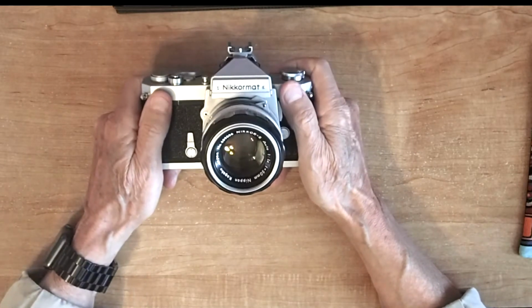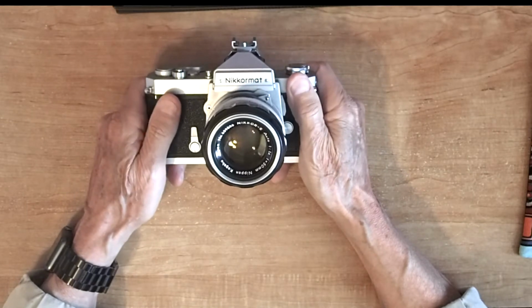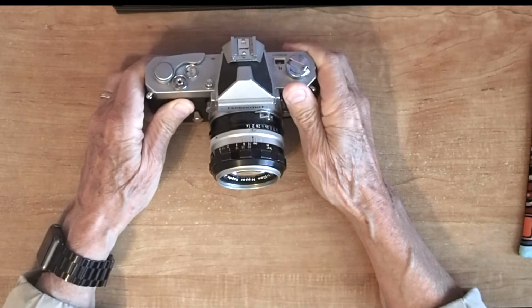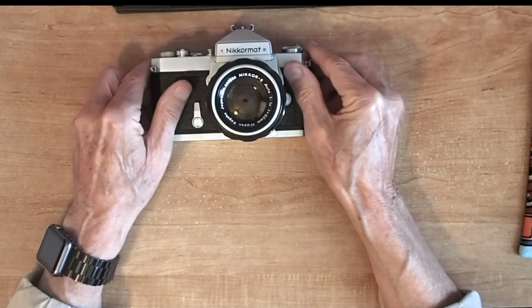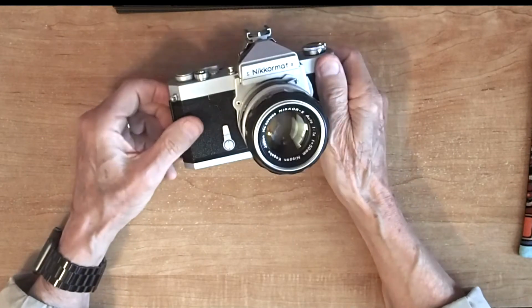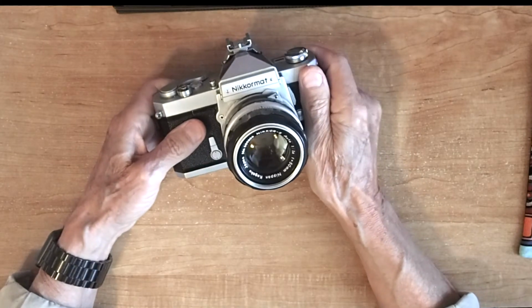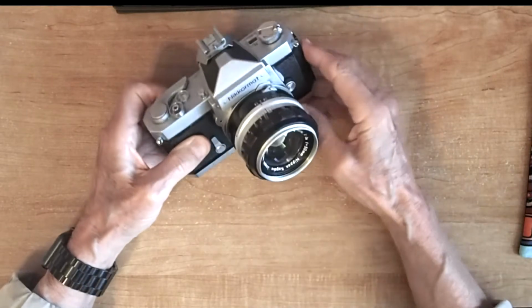the original model was in 67. The FTN is built on substantially the same chassis as the old Nikkormat FT, but had a center-weighted metering system instead of a full-frame average metering system. And it added a shutter display in the viewfinder and a few other nice changes. And they simplified the process for mounting the lens.